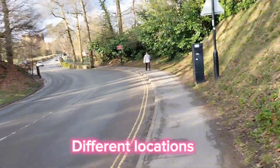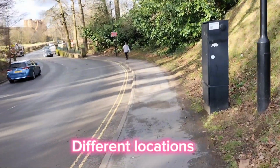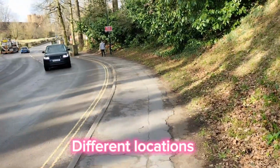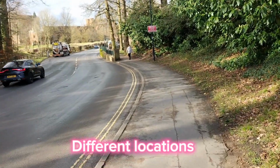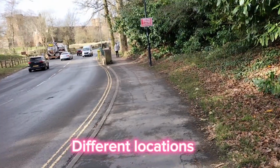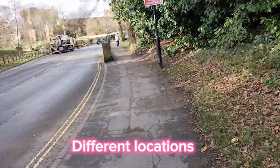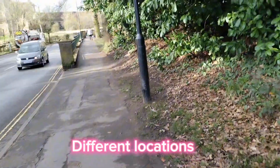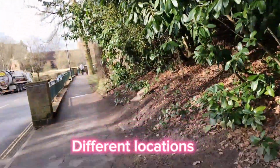Hi everyone, finally found the Kenilworth River Ford, well, where it goes over the bridge. I've just got here, half past two, Friday afternoon, and can see the castle at the side, and actually the place where it floods quite a lot. It's very busy on this road as well. When Ford is flooded, it may be impassable.